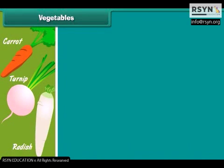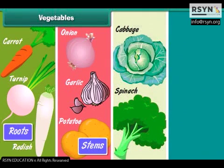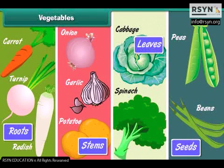Carrots, turnips and radish are roots. Potatoes, onions and garlic are stems. Spinach and cabbage are leaves. Peas and beans are seeds.